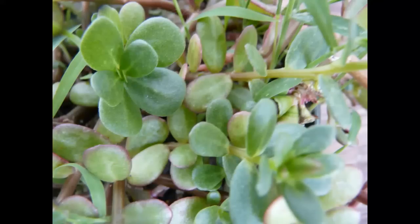Now I'm going to show you what Portulaca looks like, or Purslane. And this is actually Purslane right here. Now I've actually found this about a 5-minute walk from my house. It's actually growing in a ditch. It was growing right next to the lamb's quarters that I've done in some previous videos. I went to go check on the lamb's quarters. I said, hey, let me check for some Purslane. It was about 10 feet from it. And this is what it looks like.